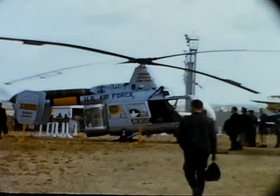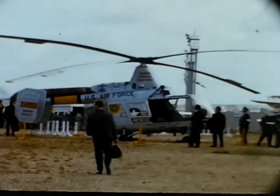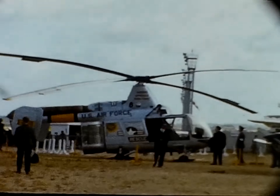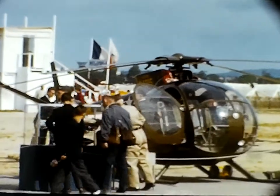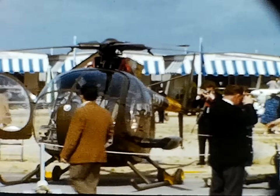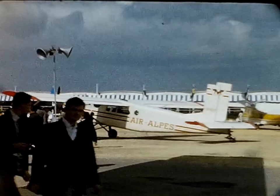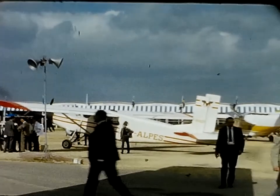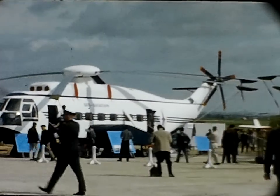The American Husky helicopter, which is used by the Air Force and Navy for rescue. The American OH-6A light observation helicopter. The American Sioux helicopter. A view of the Swiss Pilatus Porter light communications aircraft. The French Super Frelon helicopter, seen here in civil colours.